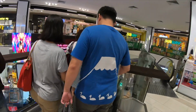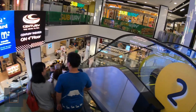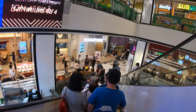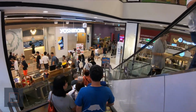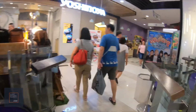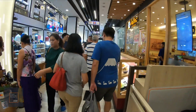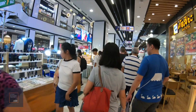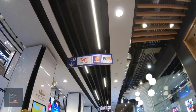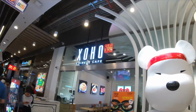It can get pretty crowded during lunchtime. I think office crowds, the locals, will come here. And there's a Top supermarket right at the bottom as well. Today is Saturday, so people are probably just staying around here chilling out. And you have McDonald's, the ever trustworthy McDonald's, and there's a Starbucks in front as well. That's the Top supermarket, and this B2S is a stationery store selling a variety of stuff. Okay, this new Chinese cafe.